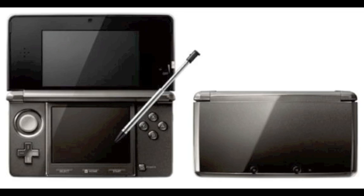Another downside to this is that the stylus on this 3DS is literally in the back, and it's sometimes hard to pull out. It's kind of a pain, and honestly, I think Nintendo should have at least better placed this stylus other than putting it in the back the way they did. That's pretty much what I don't like about the 3DS.